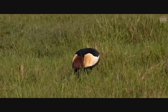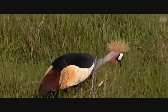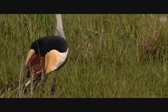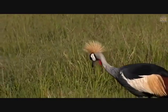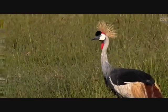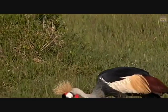There we go, big stretch of the feathers. Are you going to give us a shake? No, just lifting up the feathers a little bit. Another example of a bird, I don't even need to tell you to look at its different features. This is a bird that is completely unmistakable.